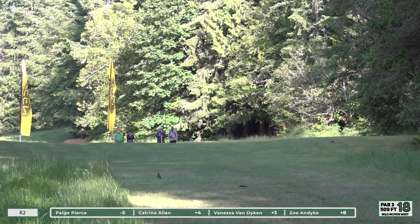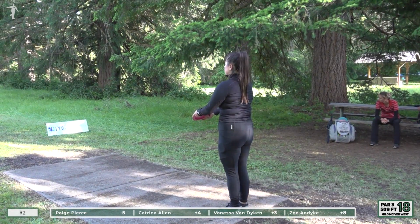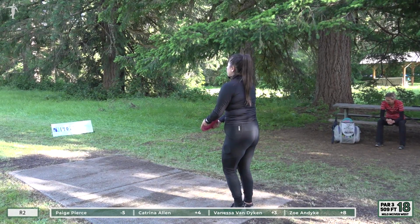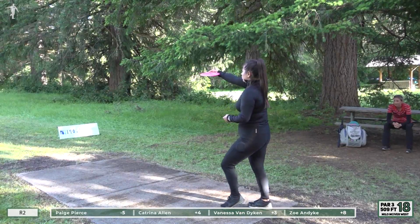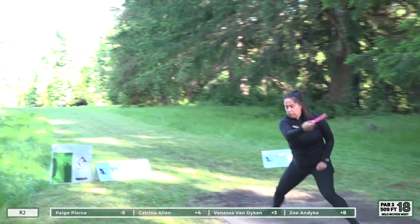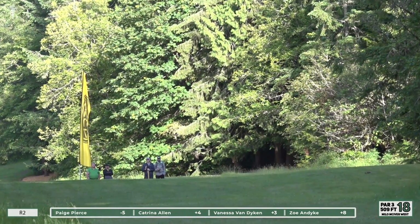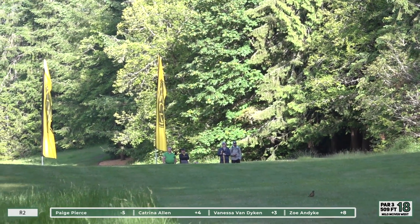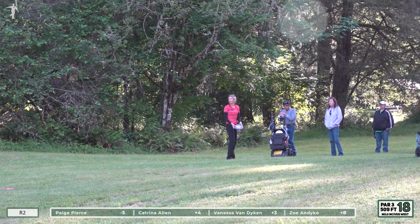I was happy that my disc was on enough hyzer to come out of there. I was a little overzealous, maybe hungry to get to the end, and kind of left it out to the right, out of my hands. Trusty Nuke, and doing exactly what Vanessa wants. She's center cut, giving herself a good position for the next shot.